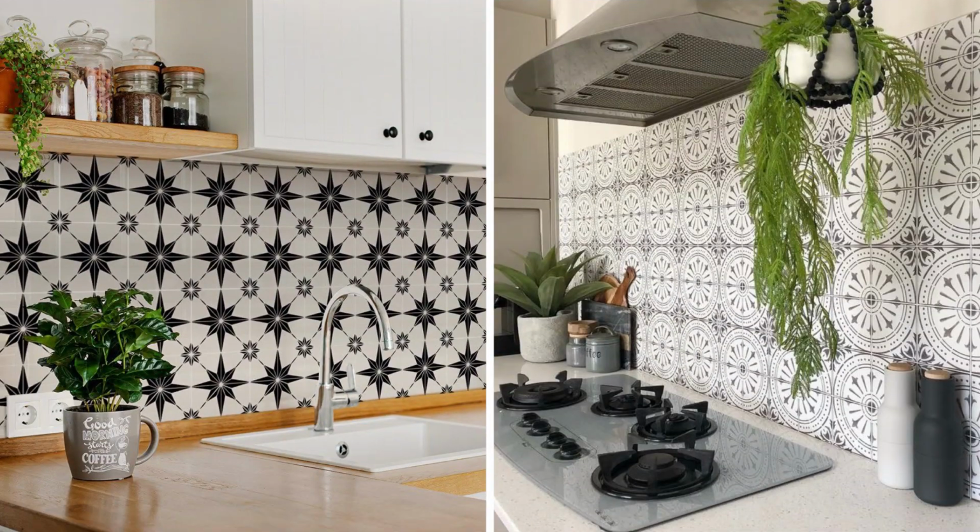Installing peel and stick tiles is definitely another way to bring character to your house. When your dream kitchen is out of reach, peel and stick tiles are your shortcut to getting that look you've maybe been admiring and wishing to have in your own space. Peel and stick is a very affordable solution that can transform a space in minutes and give it a very nice wow factor.